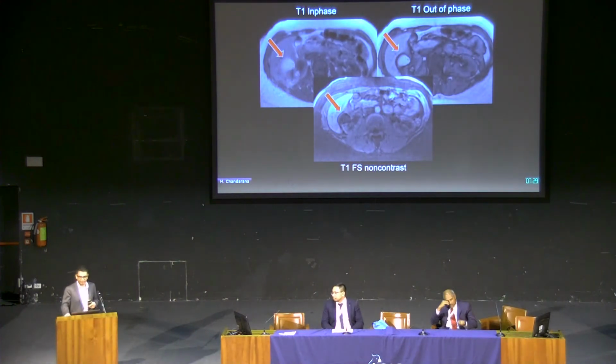So let's look at an example here. In the right kidney, there's a T1 hyperintense lesion on in-phase image that does not drop out on out-of-phase image, but on a frequency selective fat suppression, you lose signal. So this lesion loses signal just like the bulk fat in the subcutaneous tissues. This is a fat-containing lesion and an angiomyolipoma.